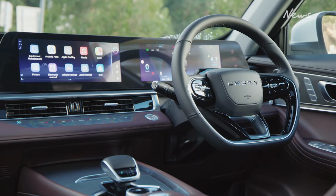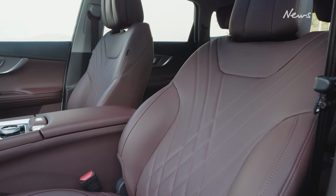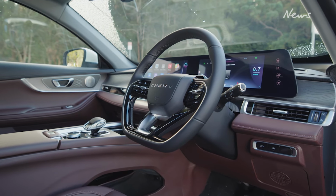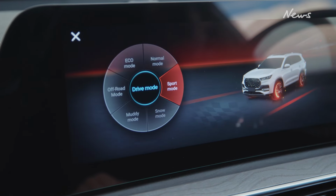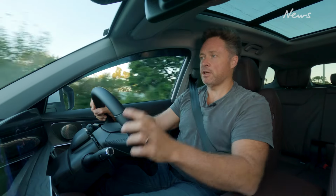So 360-degree camera, for example, wireless phone charger, electric front seats, heated and ventilated front seats, digital instrument cluster, wireless Apple CarPlay, and quite a large infotainment screen in the centre there. So a lot of gear. By the time you get up to this one I'm in, which is the top of the range, the Ultra, there's a whole bunch more gear, including things like a panoramic sunroof.